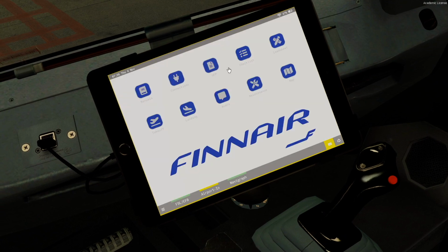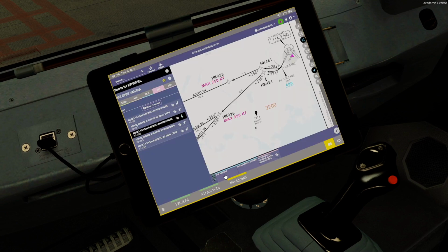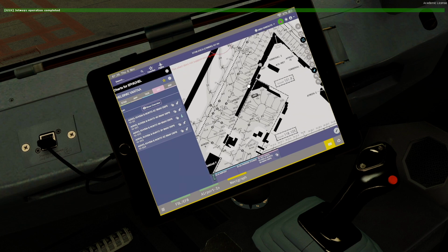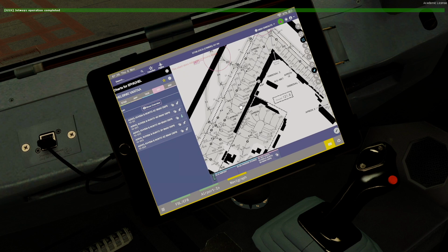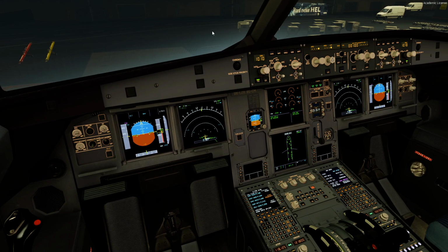Let's get back to the checklists. Yeah, that's all done. Okay, so quick look at the airport chart. So we are Whiskey 36, which is over here. I do expect pushback with a tail to the right, but we will see about that. Onto Alpha Victor. Okay, so let's ask for push and start then.